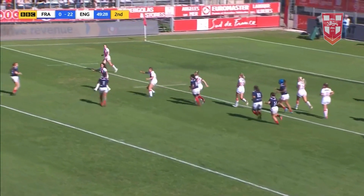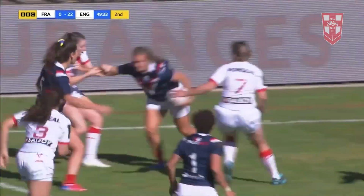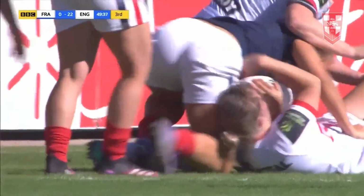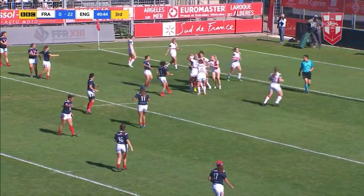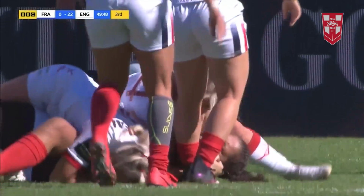So France then with their best attacking passage of play in this game, keeping things moving across the centre of the field. That's good work there from the centre. Pastra Courtine, she's brought down by the English defence. Beth Stott just gets to her feet and clears away and allows that ball to be played. Here we go again with the forward, Basalhi. Great effort from her trying to drive forward, but better effort from that England defence, pushing her further back.